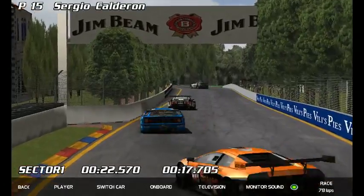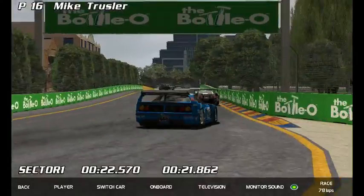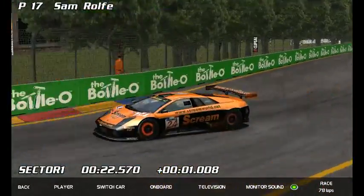Moving a little further back, Sergio Calderon running in 15th. Mike Trussler, driving the blue Ferrari F40, right behind him. And not too far behind them, Sam Rolfe.